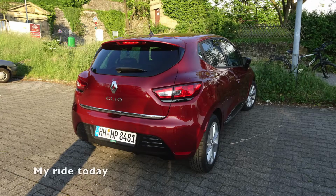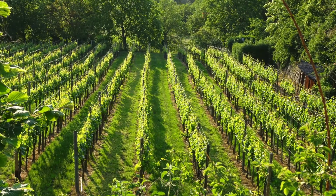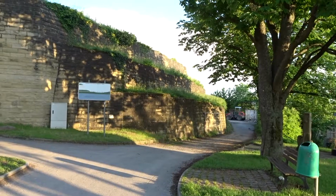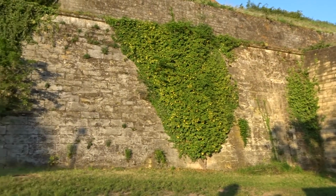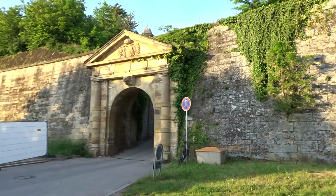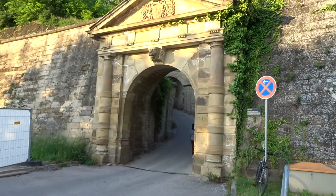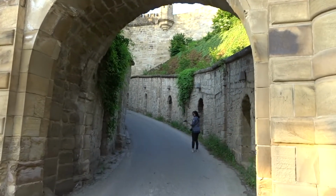We made it. Darling. Smile. Found it. Oh man, we almost gave up today looking for this beautiful castle that I could see from the highway.